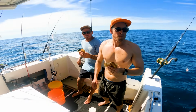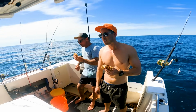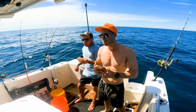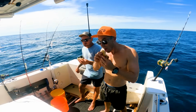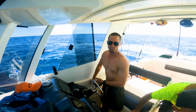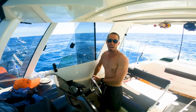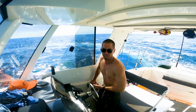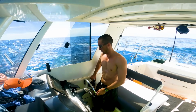I'm gonna have a quick lunch, punch out a bit wider, and see if we can find some feeding fish. We'll try and see if we can leave the sharks behind. Good luck. Alright, we've punched out a bit further, 72 metres. Don't like fishing deep, but sometimes you have to find those fish feeding. Shallows went real quiet again.